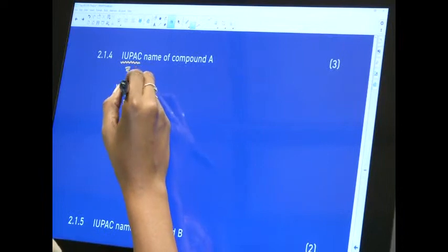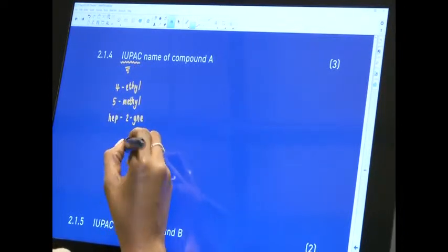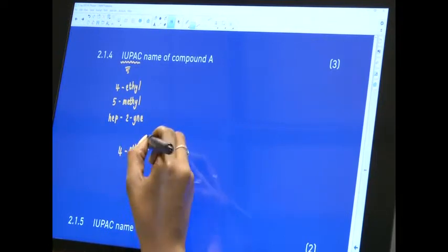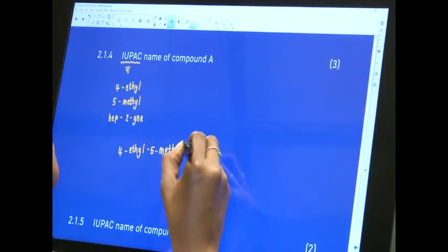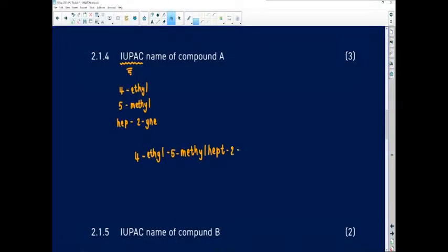I can see that E comes before M. So therefore, I'm going to say it is 4-ethyl, 4-ethyl, 5-methyl. My longest chain is hept. On my second carbon, I've got a triple bond, which is YNE. So therefore, for 3 marks, we're going to have 4-ethyl, 5-methyl, hept, 2YNE.